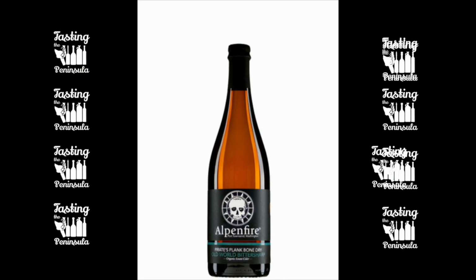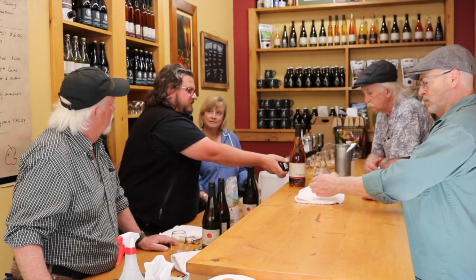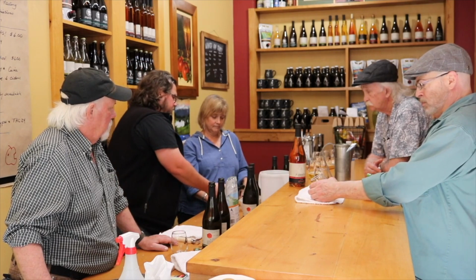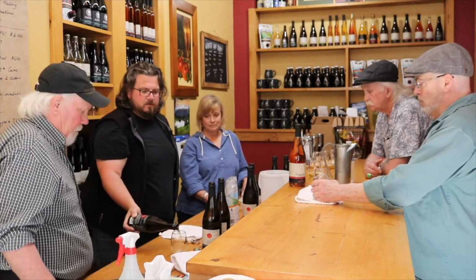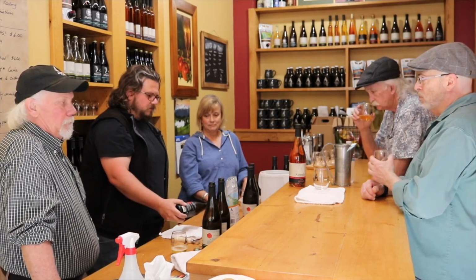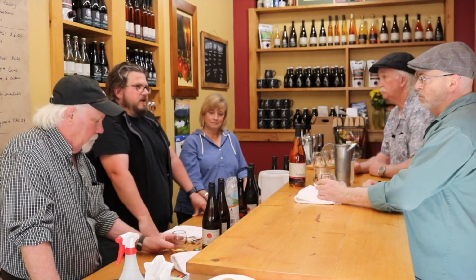This is our Pirate's Plank. Northwest name if I ever heard one. This is our estate blend of primarily early season bittersharp with a little bit of bittersweet cider apples in it. It's bottle conditioned. It's oak matured for about 3 months. It's a very, very unique product.